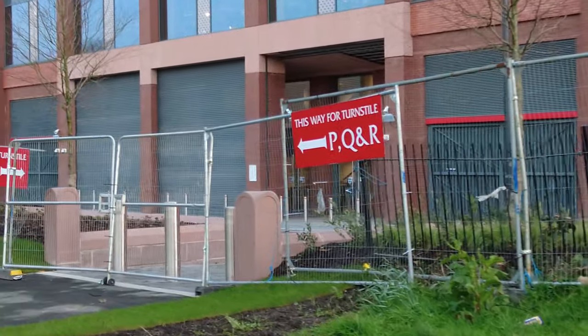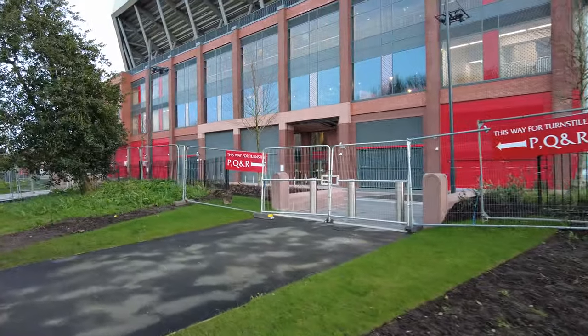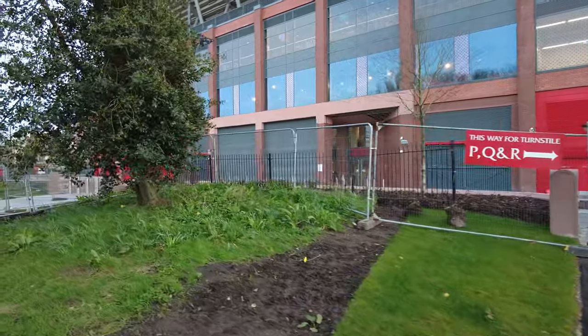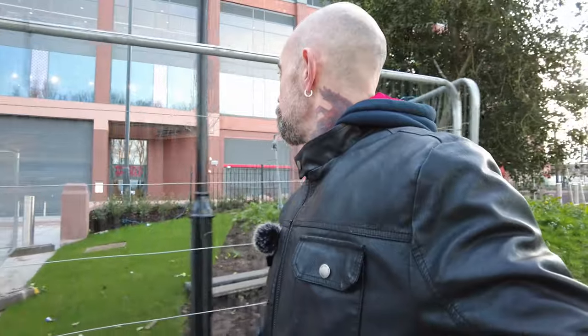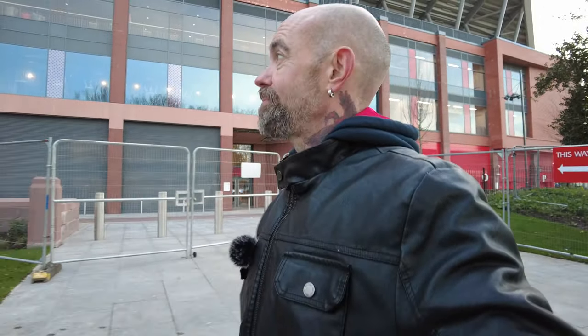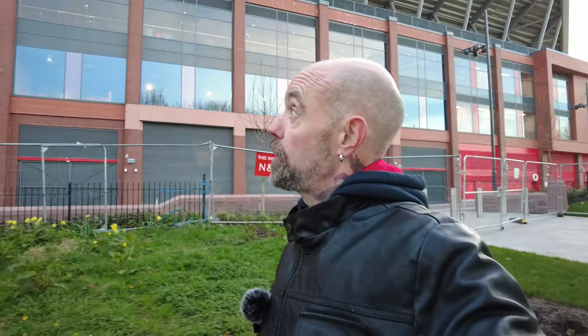You can see on the ceiling part there, that's still to be finished off. I'm guessing there's a fair bit to be done underneath all the way along. Cladding wise, we'll check that as we get round towards the Centenary Stand side. It's just the odd jobs now, isn't it, on the outside of the stand itself. But I have noticed little bits of cladding that still need to be done on this side. Let's have a look.